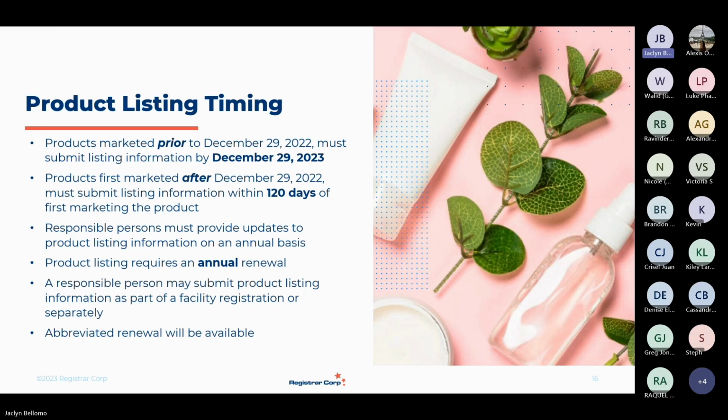Like facility registration, product listing timing has not changed. All product listings for products marketed prior to December 9th, 2022 must be submitted by December 29th, 2023. Products marketed after that have 120 days from first marketing the product. Responsible persons must provide updates to product listings on an annual basis, and product listings require an annual renewal. So it is very important to note the difference between facility registration and product listings. Product listings can be a lot, and the fact that they will have to be renewed annually is very important to know for your internal structures and your internal processes as well.